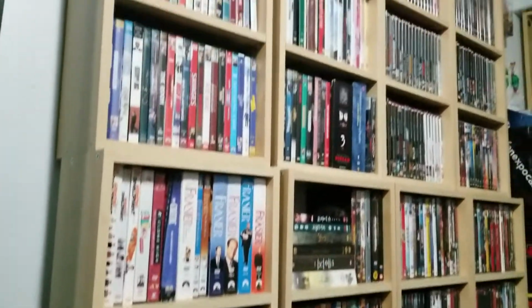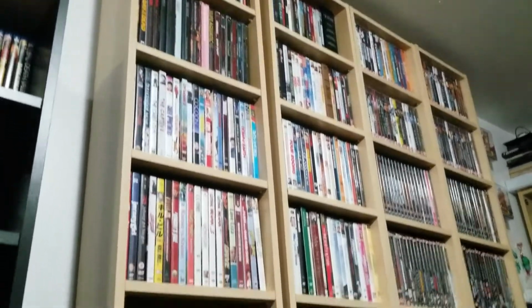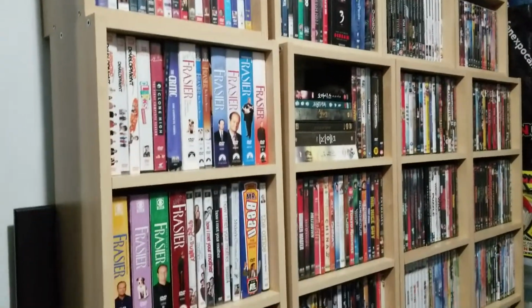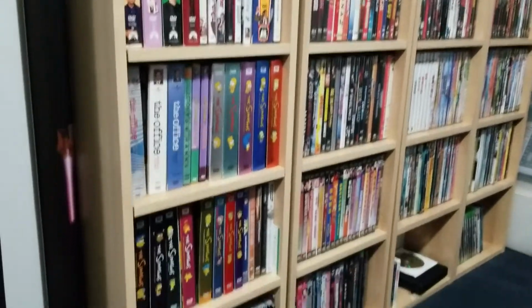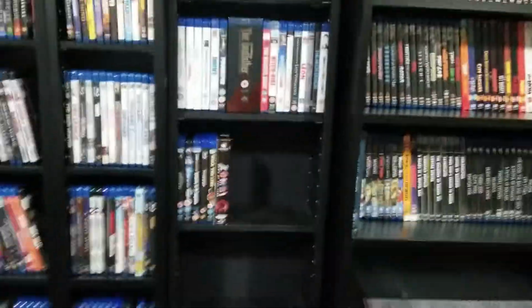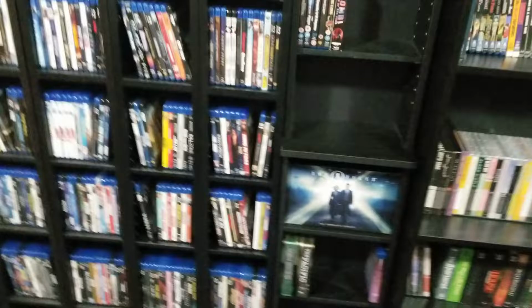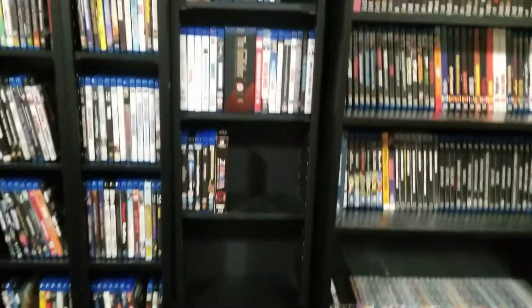This is my DVDs, which are still out in full force. I don't really buy DVDs. Occasionally, if I come across something that doesn't have a Blu-ray release, I'll still pick up DVDs from time to time. But yeah, that's what I've done with the first big shelf here. Now these shelves here, I'll eventually probably replace with one or two of these tall shelves, but these are two small shelves stacked together.